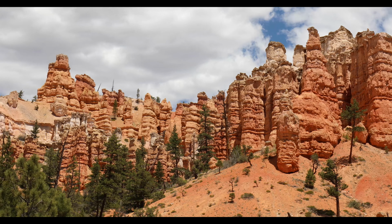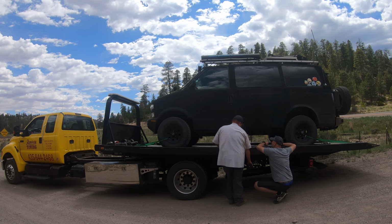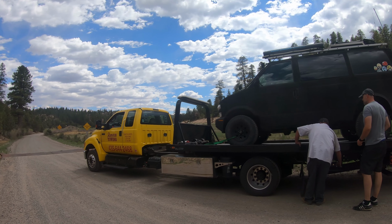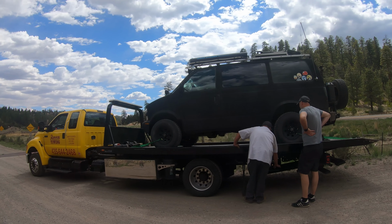The next day, the plan was to explore the backcountry of Zion and hit up some slot canyons. But things don't always go as planned. Everything on the Astro Van has been rebuilt. Everything is basically new except the transmission. Finally, the 21-year-old transmission failed.